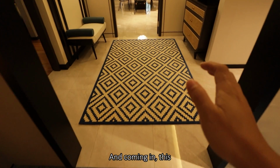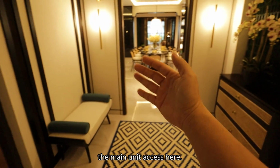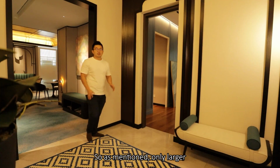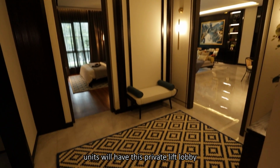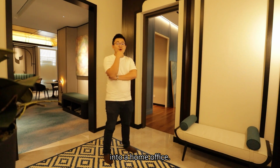And coming in, this will be the entrance from the private lobby. You have your junior suite here, the main unit access here. This will be the access from the common lift lobby, and this will be the storeroom. So as mentioned, only larger units will have this private lift lobby, and it allows segmentation of visitors and experience into the house. So when you have a junior suite here, you can even convert it into a home office.